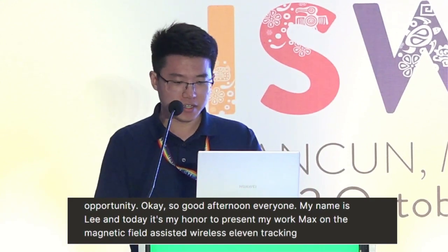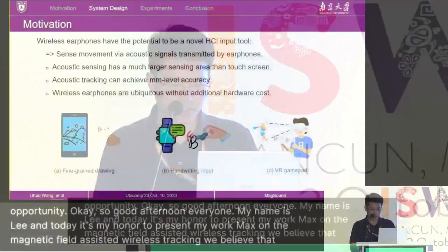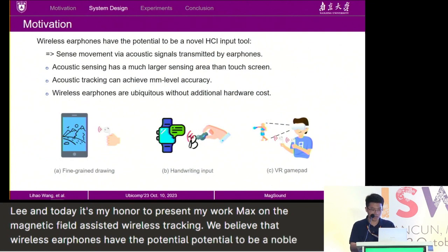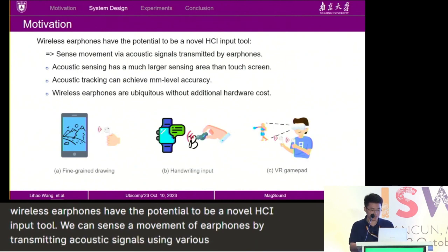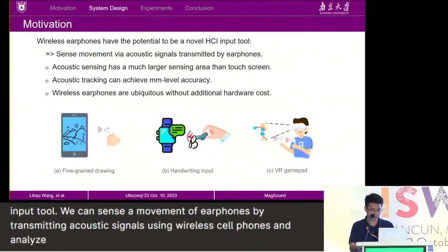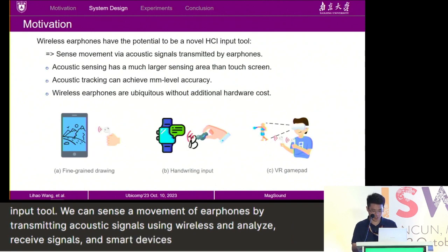We believe that wireless earphones have the potential to be a novel HCI input tool. We can sense the movement of earphones by transmitting acoustic signals using wireless earphones and analyze received signals at smart devices.